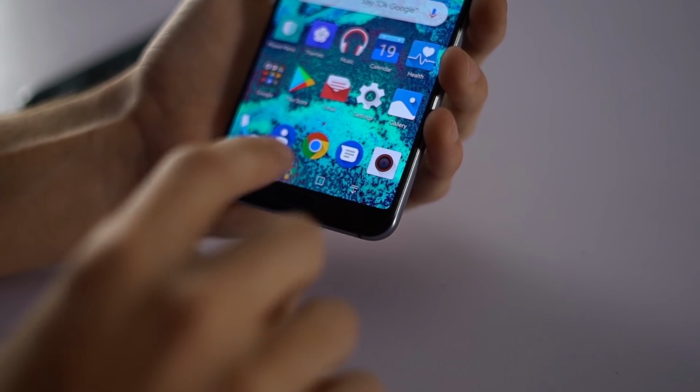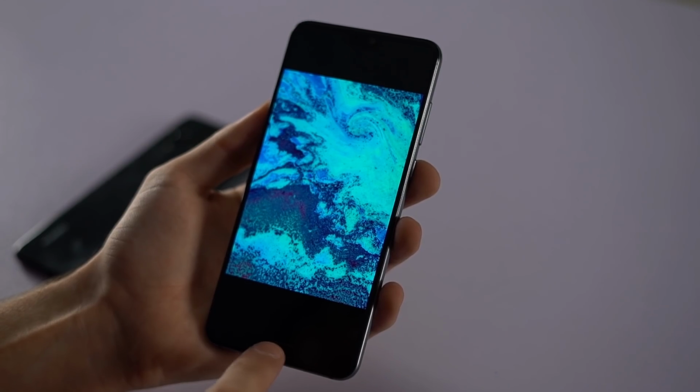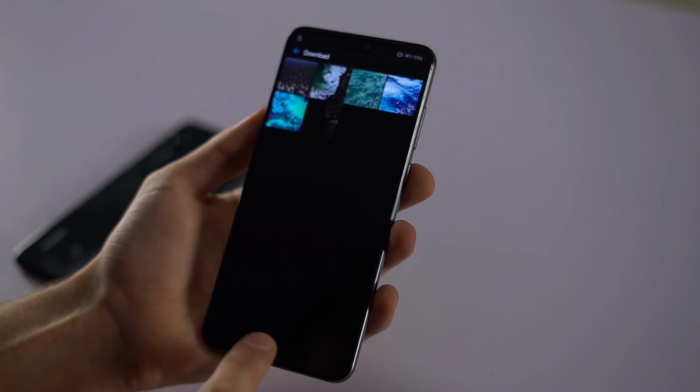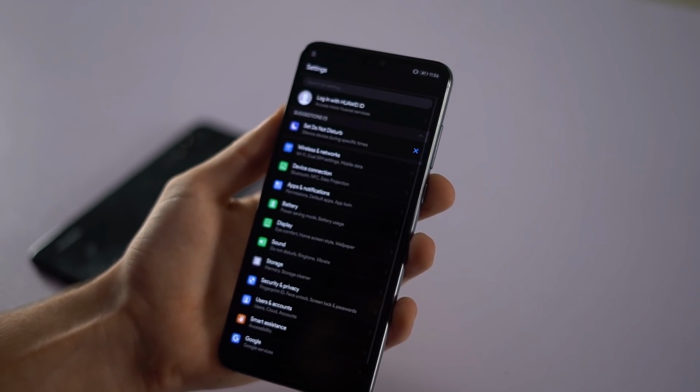You can also get rid of the on-screen navigation buttons to give you more screen real estate, and instead use the capacitive fingerprint scanner to navigate. So a tap to go back, a short hold to return home, and a swipe for the app switcher. Once you get used to it, it's a really intuitive feature.